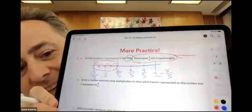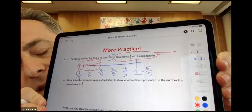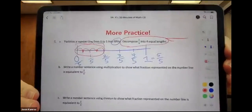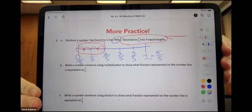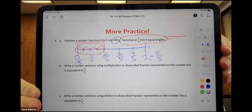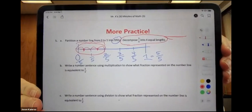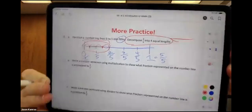All right, well, I'm just gonna show you. This is what I was doing, 0 fifths to 5 fifths. And as you'll see, I decomposed 2 fifths into 4 equal pieces. And so now those fifths have been turned into tenths, 4 tenths. So what this is showing is on the number line how we would decompose our fractions from 2 fifths into 4 tenths.